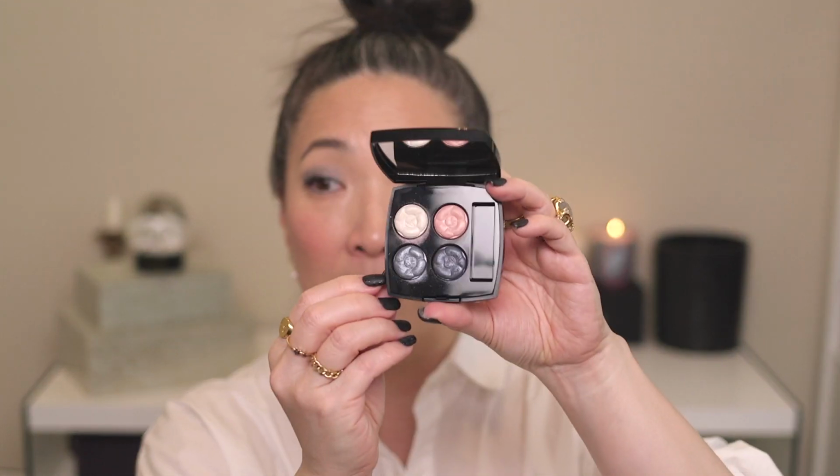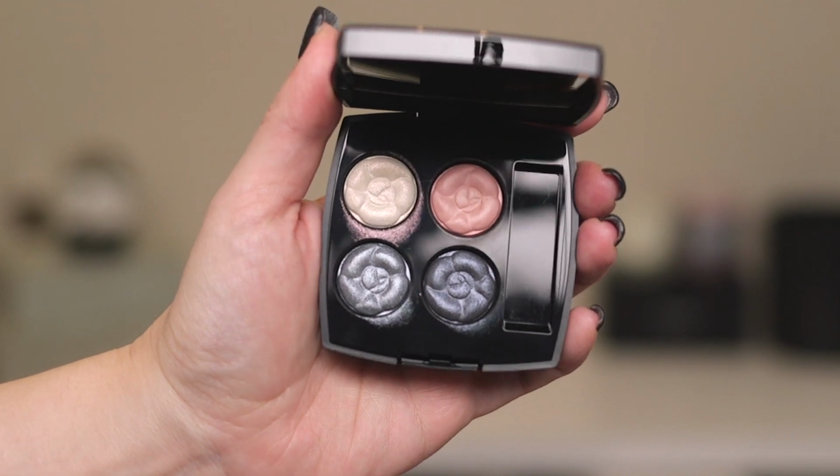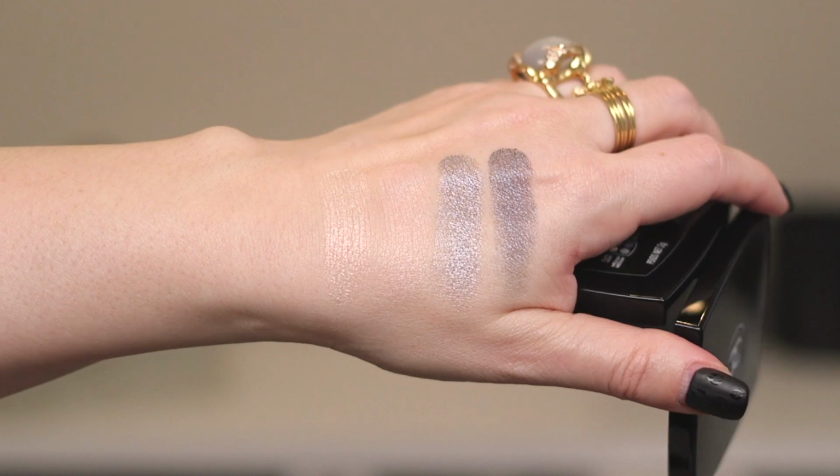So that's the pinky purple one. And then the gray tone one is the one that I have on my eyes. So that is this one right here. We'll do a little close up. And then here are some swatches, and I, again, go from left to right, top to bottom.